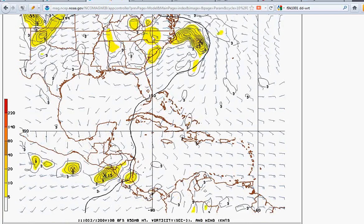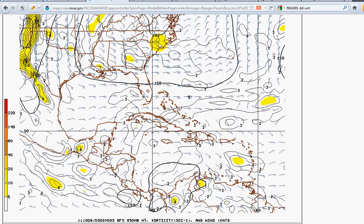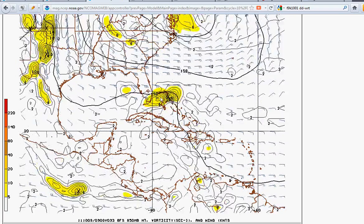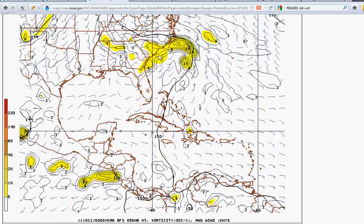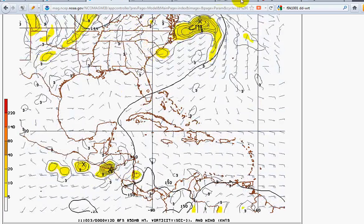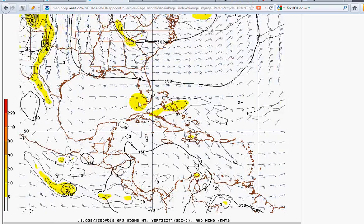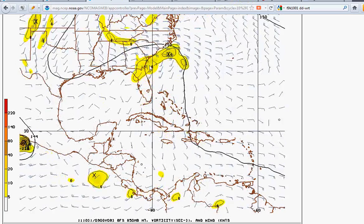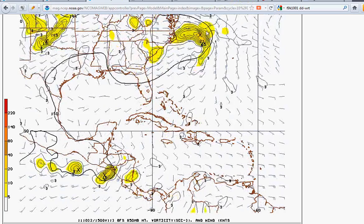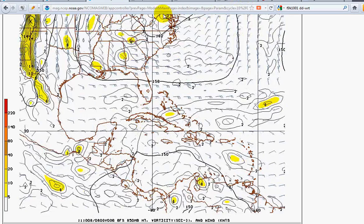Here's the GFS model, and we're watching for development right here. And this is going to pull off to the northwest for a little while, and then it's going to reform and then pull off to the northeast here in the GFS model. See it form right there, pulls off to the northwest for a little while, just off the coast of Georgia, and then pulls away out into the open Atlantic.